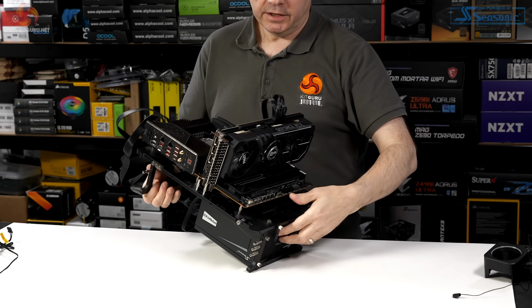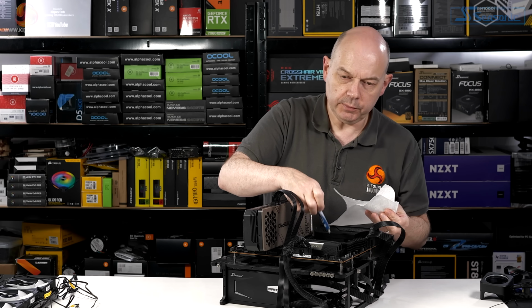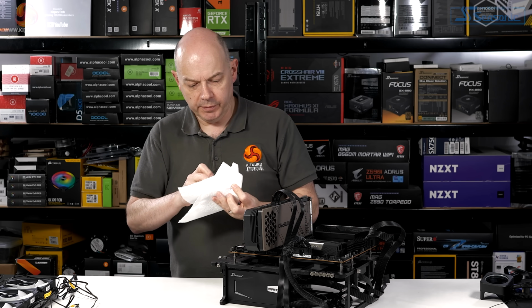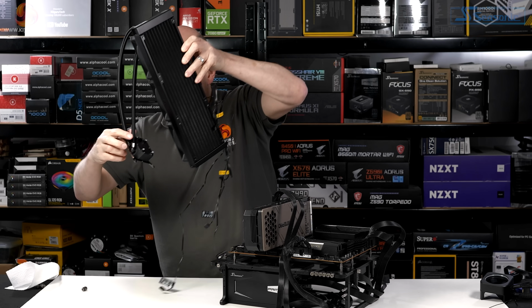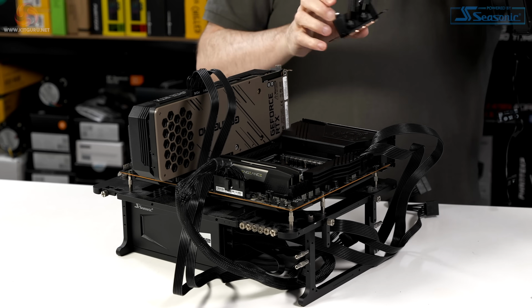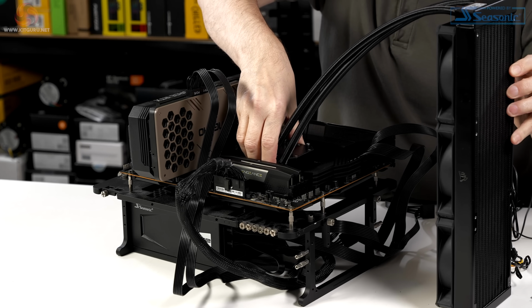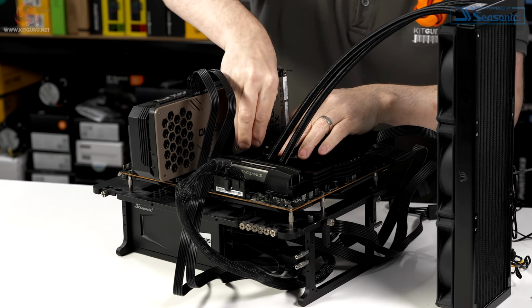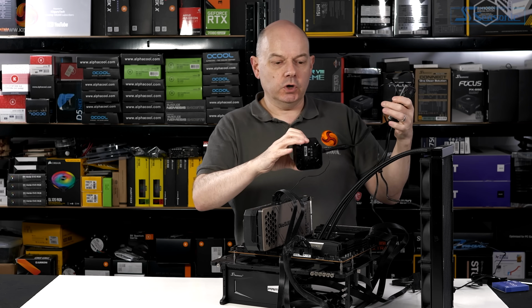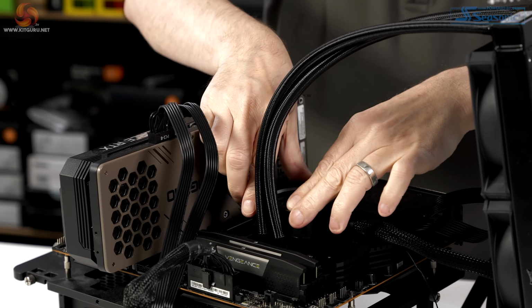Power supply is a Seasonic Prime Titanium 850 watt. Apply some Arctic thermal compound. Bring in the Corsair cooler, and lock it down, and then the top cover with the LCD screen simply drops into place.